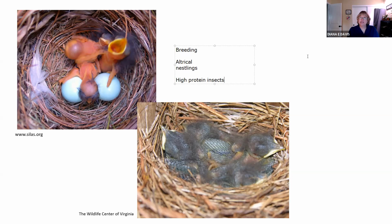So if the parents are bringing food, they have to bring higher protein foods. A lot of species will swallow the food and carry it in a crop and bring it back and regurgitate it for the babies, only later on bringing them full-size food that the babies can swallow. They do this to kind of pre-digest it, because you can imagine if you're born looking like this, your digestive system is not fully mature yet, and they may not be ready to digest full-sized foods.